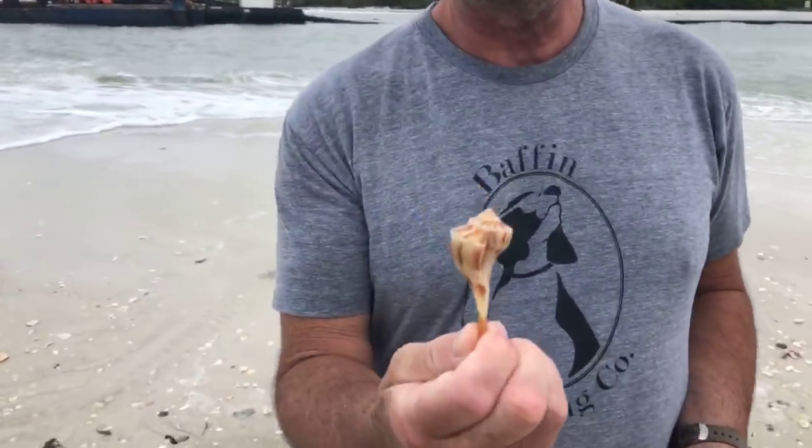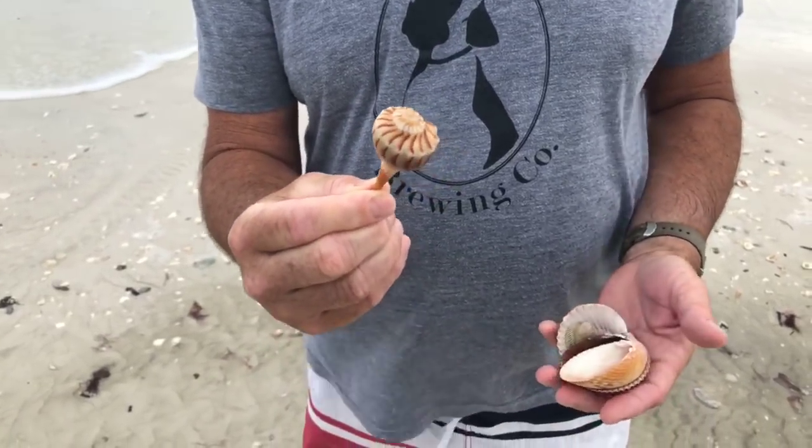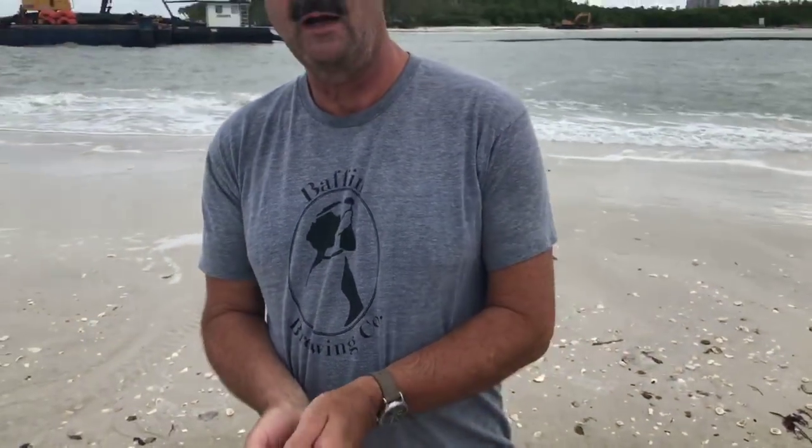Oh, you got right around the corner just in time for that. Nice. Really pretty. Nice one, too. Yeah, that's got some nice color. Lightning whelk. That's a good find. Yeah, lots of cockles. Tons of cockles. I think cockles might be part of that package.